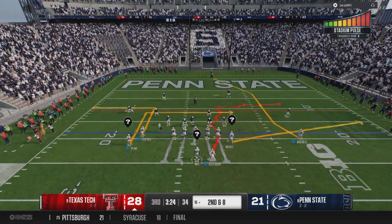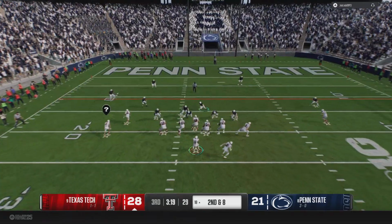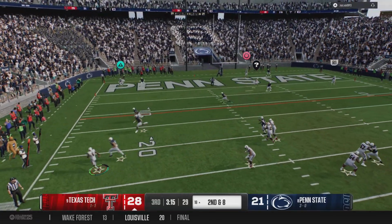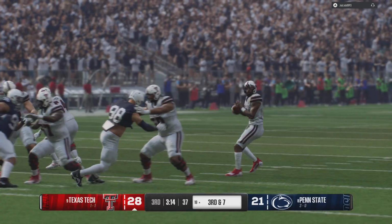The crowd getting behind this defense as they try to get a stop in the red zone. He wants to throw here on second down. Quarterback on the move, still looking. And that defense doesn't allow a cutback, and they get him out of bounds after a short gain.